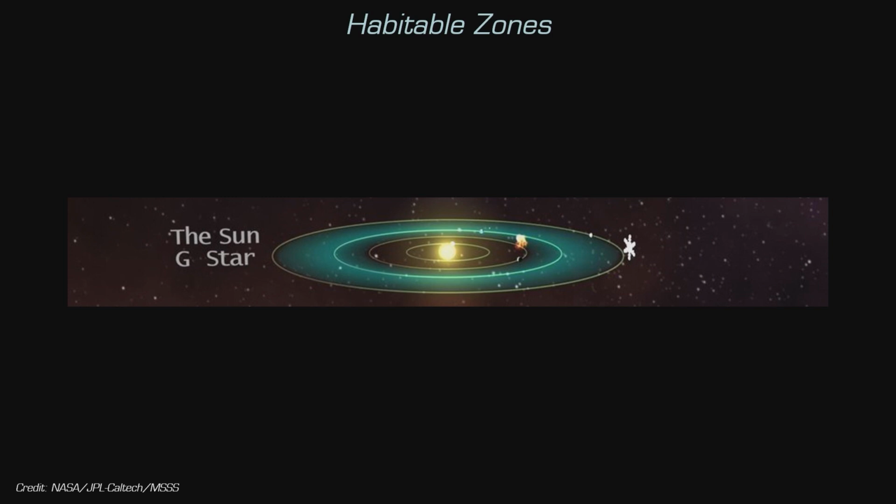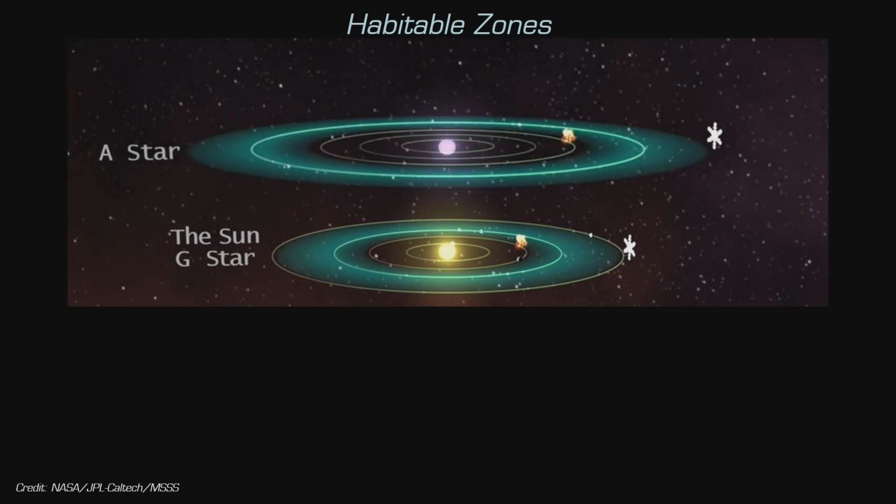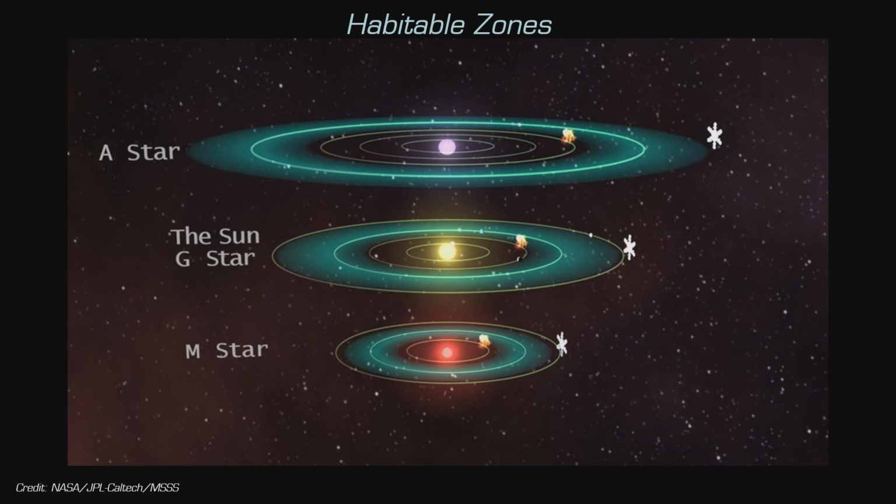Now, there are stars that are brighter, more massive, more luminous. They put out more energy than our sun. So in this case, the A star also has a habitable zone, but the habitable zone is further out. That's just because the star is more energetic, and so you have to move that zone out. And then on the other end of the scale, we have these M dwarfs, these M stars that are dimmer than the sun. They're redder. And as a result, a planet has to be much closer in for it to be in the habitable zone.